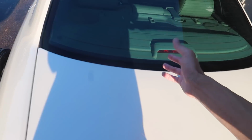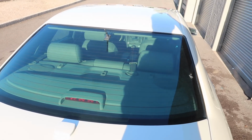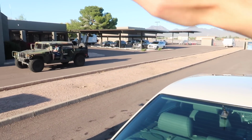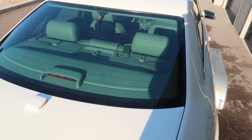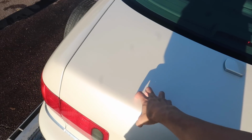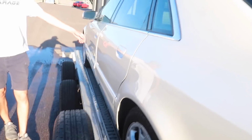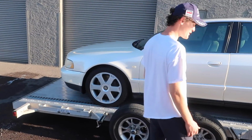Maybe garage kept too, because all the leather and stuff is in great shape, and without the tint, with the sun blasting in here, the leather would be all cracked up. Yeah, it's in pretty good shape. So I would assume this was a garage kept, highway mileage, cross country, USA Autobahn cruiser. That's our best guess.